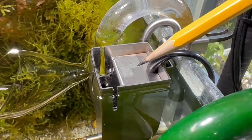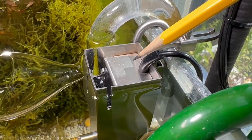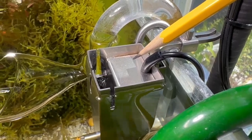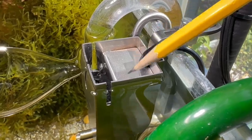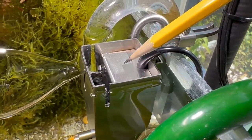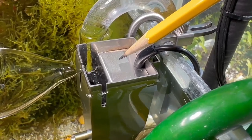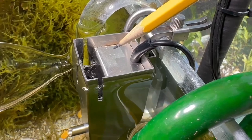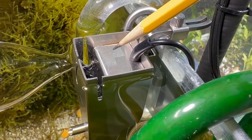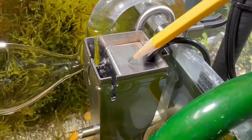So it's a good thing if you're a hobbyist and you decide to do a water change and you forget to unplug your skimmer. Don't worry about it. All it's going to do is empty out. It's going to stop 100%, and you continue on without burning out your motor. So I just thought I'd give you a little bit of update.